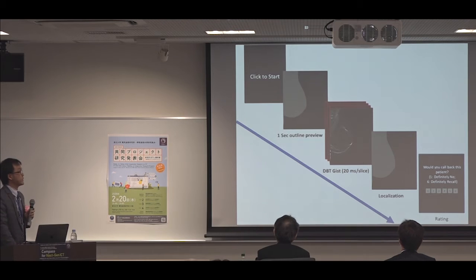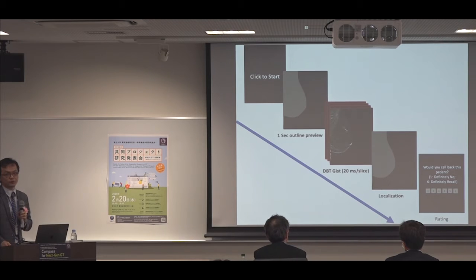So here's the experiment we ran. In the beginning of the experiment, they click to start. Then they see an outline of the breast for a second to indicate where they should expect to see the image. Then they see the DBT, we call it DBT GIST. Basically, you show every slice for 200 milliseconds. Then later on, they need to do the localization task, even if they think this case is completely normal. And they do the 6-point rating of whether they want to call this patient back.